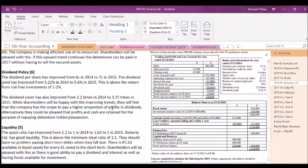I'm going a little off track here, and obviously it's not a classroom situation, but I still want to discuss a little bit more on some of these and what they mean. So 2 times here is the minimum amount we want. As it goes above 3, you can start adding this in. The shareholders are wondering, wait, why am I not getting a little bit more cash here? Alternatively, they could be pleased the profits and cash are retained for the purpose of repaying debentures.